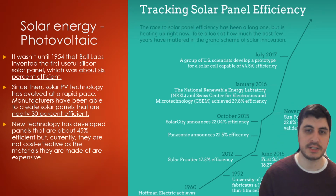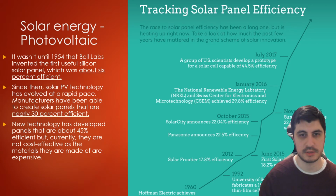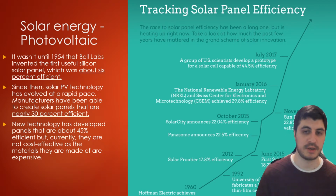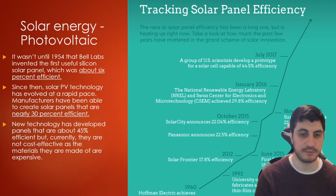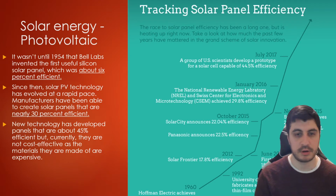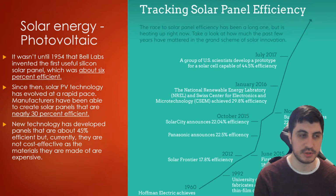It wasn't until 1954 that Bell Labs invented the first useful silicon solar panel, which was about 6% efficient. Since then, solar photovoltaic technology has evolved at a rapid pace. Manufacturers have been able to create solar panels that are nearly 30% efficient. In fact, there's even new technology that's developed panels that are about 45% efficient, but currently they're just not cost effective, because the materials that they're made of are just too expensive.